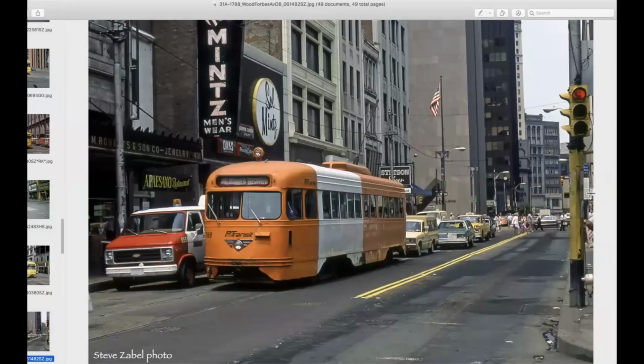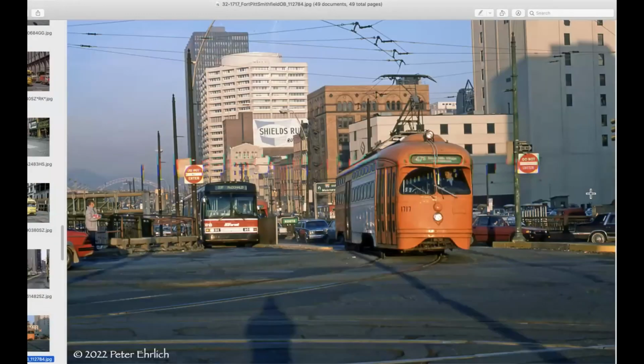Okay, now we're turning from Fort Pitt Boulevard onto the Smithfield Bridge. And I don't want to talk about that Neoplan bus that's in the background. Less said about it, the better.